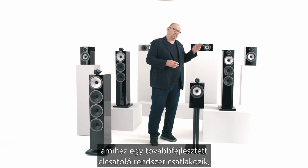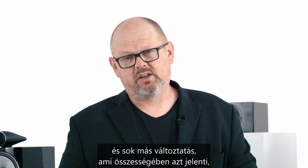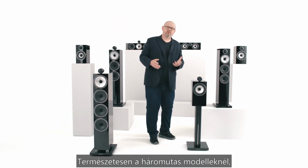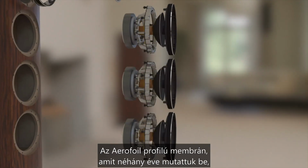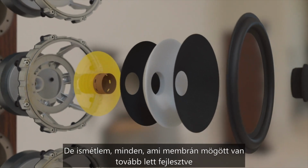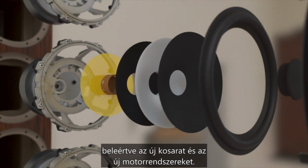That's joined by an improved decoupling system, a revised chassis, upgraded motor, and many other changes, which overall mean this is the best mid-range performance we've yet achieved from a 700 series loudspeaker. On three-way models, of course, we also have dedicated bass drive units. The Aerofoil profile cone, introduced a few years ago in the last generation of 700 series, is carried forward, but again, everything behind that cone has been upgraded and improved, including new chassis and new motor systems.